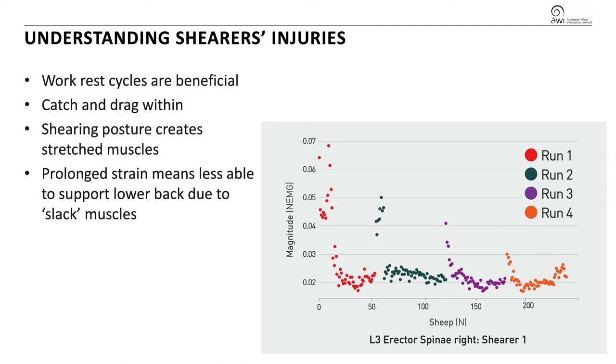And as we move through the runs of the day out to run four, he's basically got nothing up in this recovery. So all he's doing is just continuously straining his muscle. What happens is when those muscles stretch, they need to retract back in the lower back, and it just wasn't happening. They were just staying stretched.